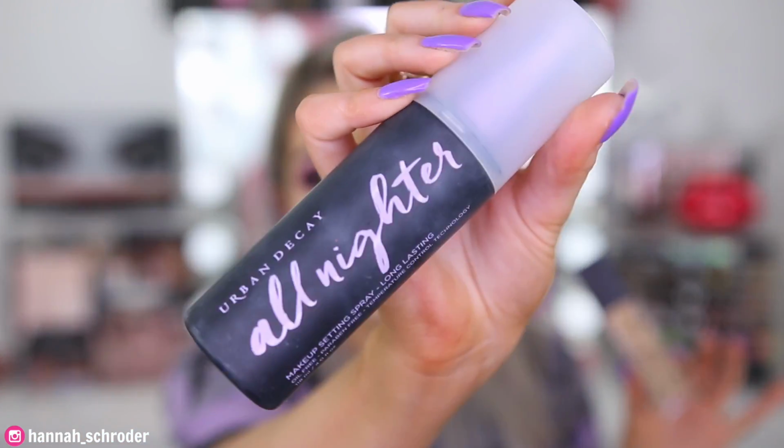I find it lasts super well throughout the day. I can wear it in winter when my skin is feeling really dry and it doesn't enhance any dry patches or anything like that, and I can wear it in summer when I'm a crazy oily little bish. I just like to use Urban Decay All Nighter to set it in summer, and it just helps to keep the oils at bay and stops it from breaking up and everything.